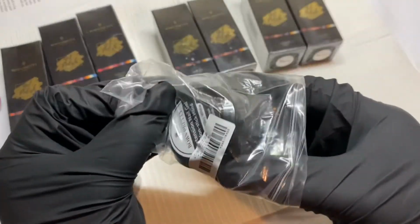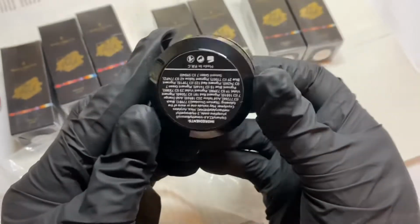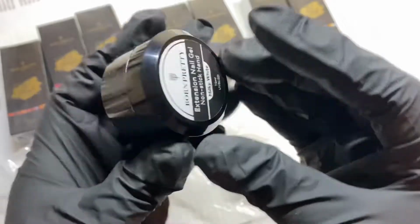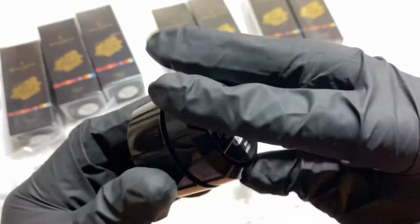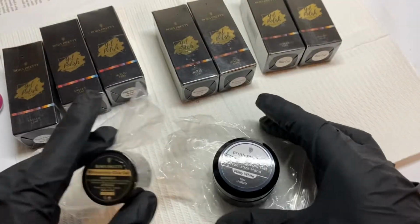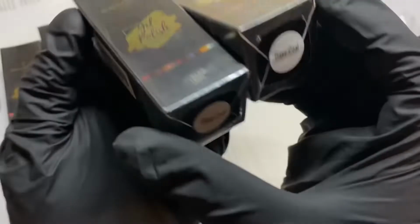So moving on to this next product here, and it says extension nail gel non-stick hand milky white. So I'm thinking that this is the solid builder gel, it's not poly gel. It has to be the solid builder gel in a jar. I've done one before, so I think that's what that one is.